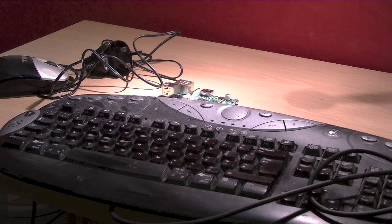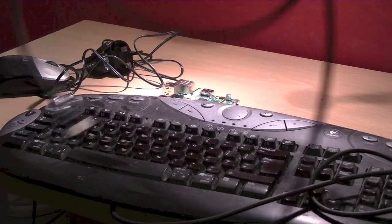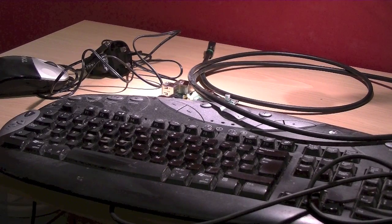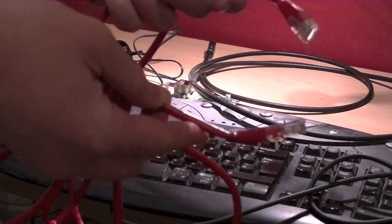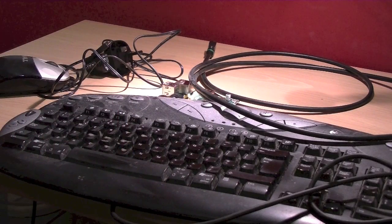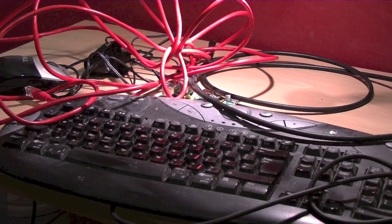So that's that. You will need also an HDMI cable to plug it into a TV or monitor. I just happen to have a spare one lying around anyway. And an Ethernet cable to connect it to your network, if you have a router or something at home. I actually stole this from work, so if anyone's at work wondering why the internet connection has gone down, that's why. Sorry about that. The last thing you need is an SD card with the operating system on it.